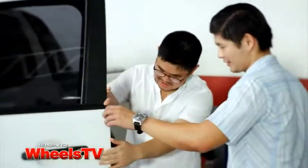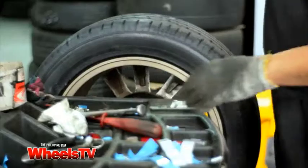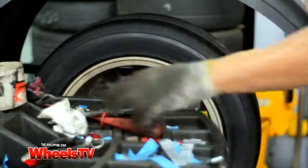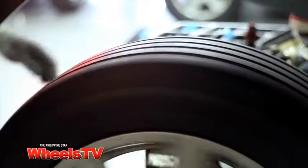So for example, I just invested in a new set of Bridgestone tires. How do I properly care for them? First thing you should check is for inflation pressure. You can open your car door and you see a sticker from the manufacturer that indicates the proper inflation pressure, so you should follow that. Number 2 is you should always rotate your tires every 5,000 kilometers. This is to make sure that the wear on the tires is equal for each other.